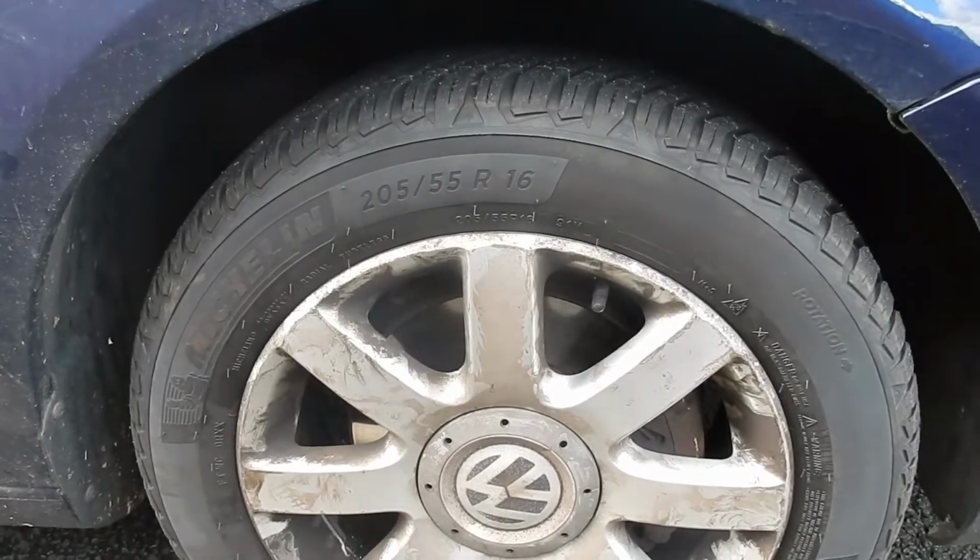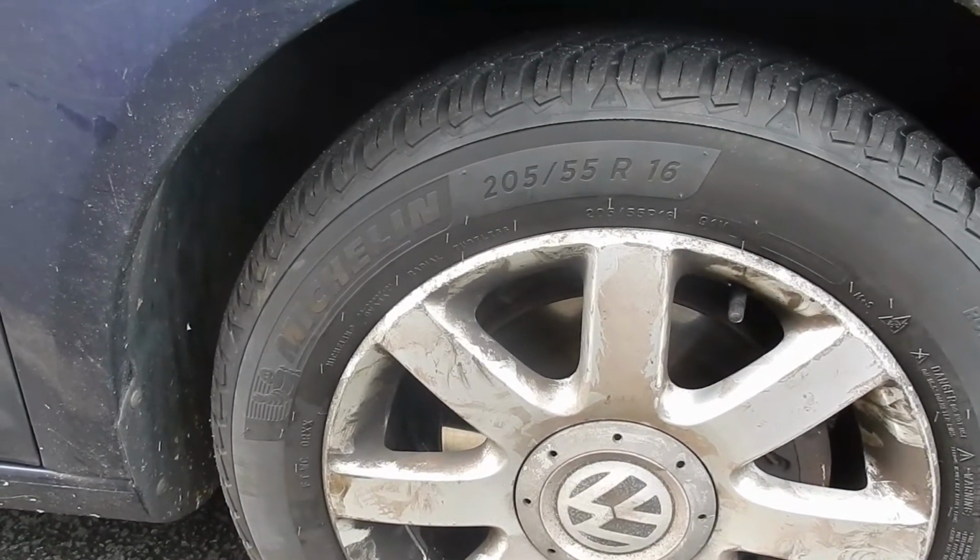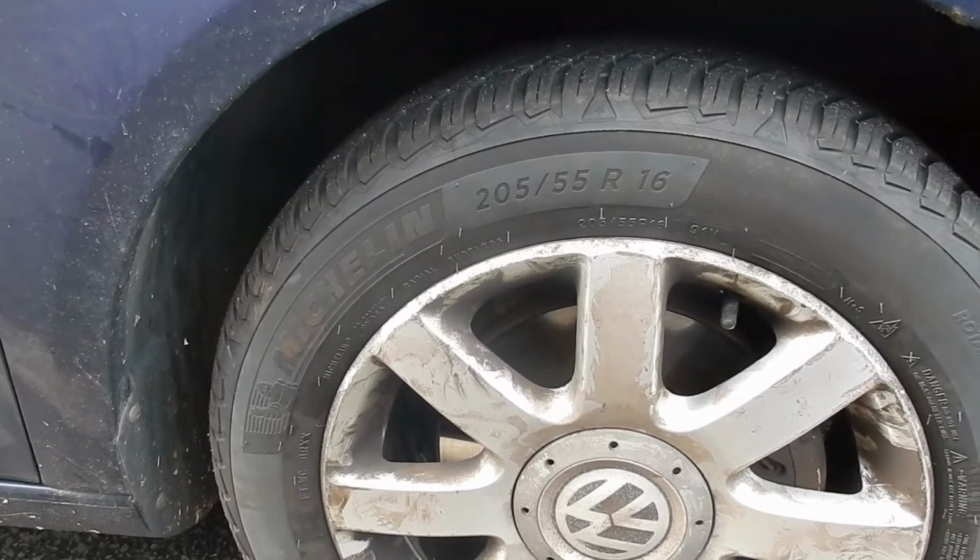Because I've got one of these pretty good tyre things, a Ring tyre inflator. It's quite good as well.